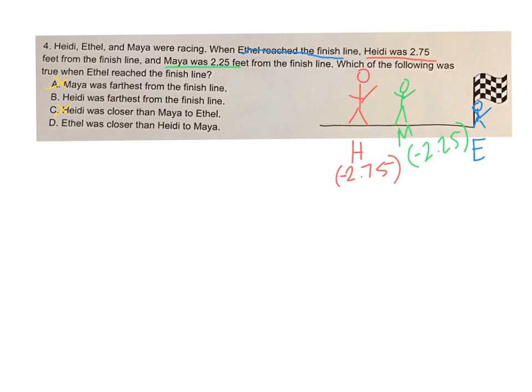And then finally, D: Ethel was closer than Heidi to Maya. Here's Ethel. Is she closer to Heidi, or is Maya closer to Heidi? It looks like Maya's closer to Heidi. Right, because they're about half a foot away, and these two are 2.25 feet away, way farther. So it doesn't sound like D is our option. So I think we found it. B, Heidi was farthest from the finish line.